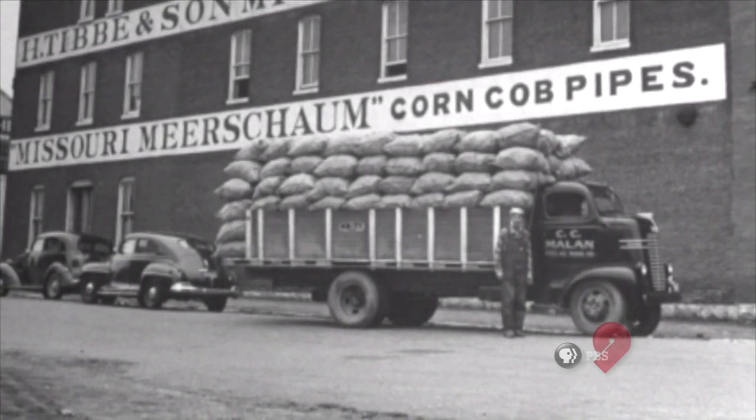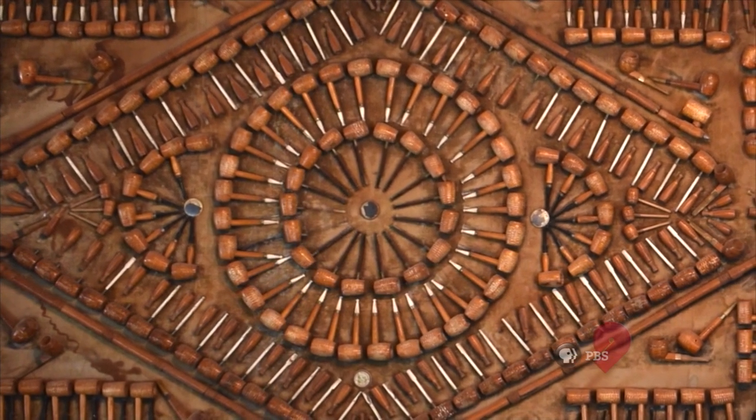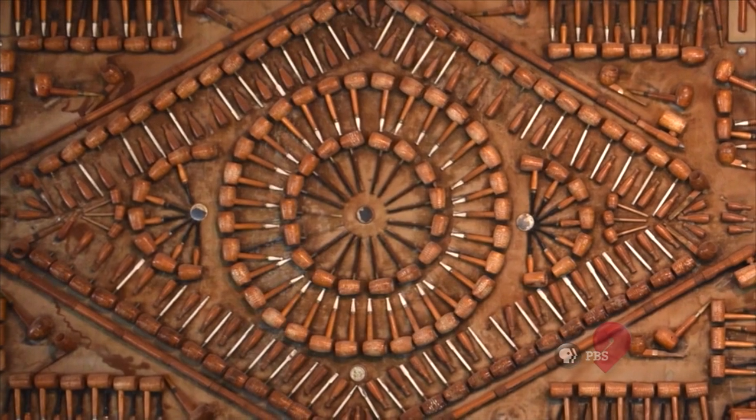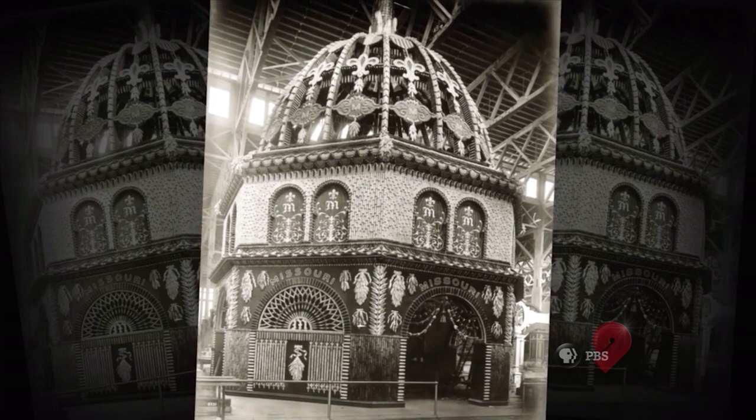Founded in Washington, Missouri in 1869, the Missouri Meerschaum Company was already world famous when it sent an impressive display of its corn cob pipes to the World's Fair, joining the Missouri Corn Palace in a demonstration of Midwest ingenuity and abundance.